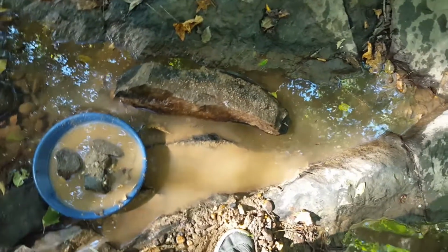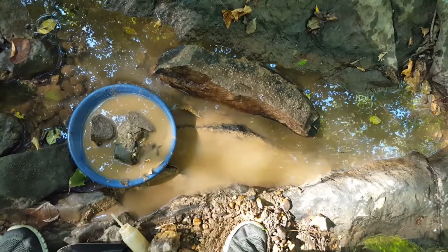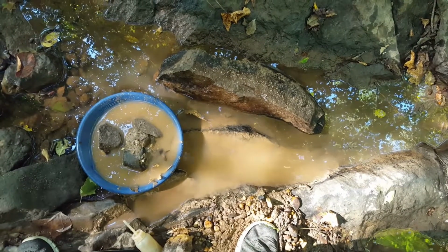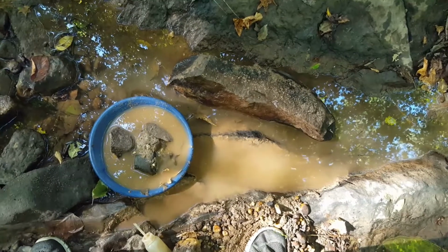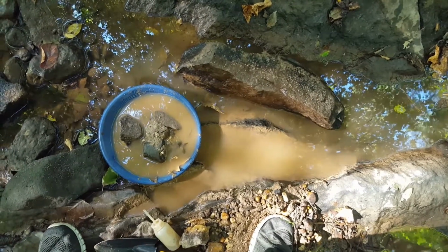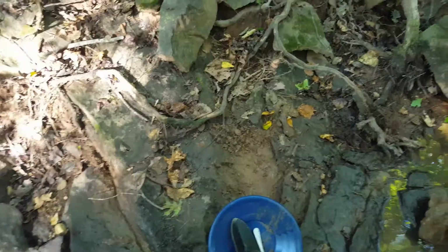I popped that rock over and there was a lot more material underneath it than I thought there would ever be. Got a whole pan full of sand. Hoping it's full of gold and lead. Let's see what happens. Alright, pan down. Let's do a reveal. I hadn't seen this yet. Come on. Oh, it wasn't squat, was it? Well, dang. Checking in.